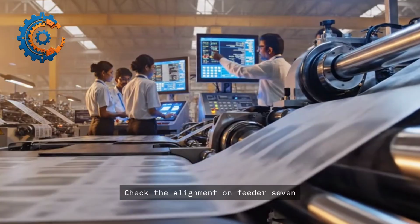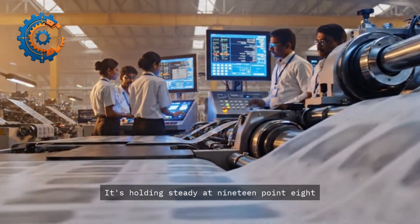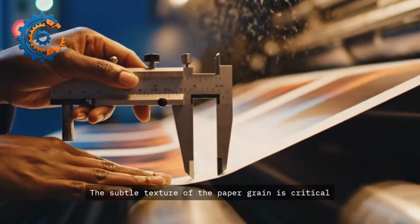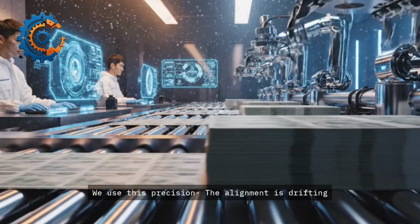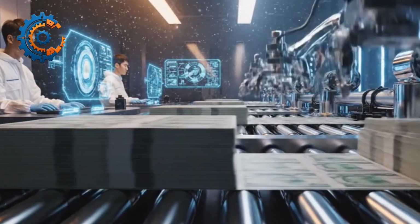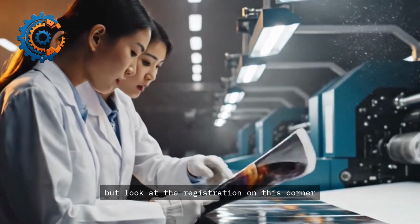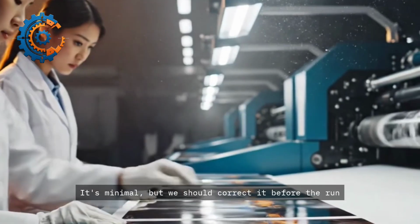Check the alignment on feeder 7. It's holding steady at 99.8. The subtle texture of the paper grain is critical. We use this precision. The alignment is drifting slightly on the western feeder. I see it. Rerouting to calibration sequence. The ink adhesion here is superb, but look at the registration on this corner. I see it. It's minimal, but we should correct it before the run.